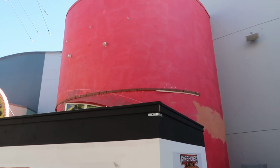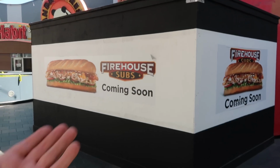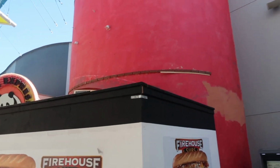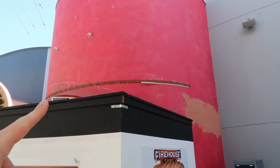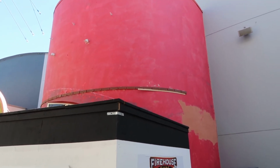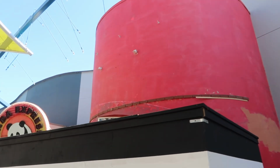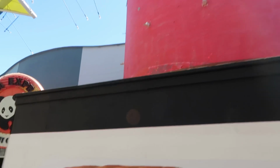And since we're up here, I guess I can give you guys a little construction update on the Firehouse Subs, which is coming soon according to that construction fence. You can see they're starting to put some of the details of the brick pieces that are going to be pretty much cemented to the outside of this building, which will look nice. I think they've finished the other side. Kind of walk over here.